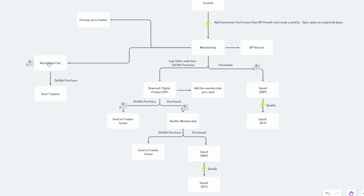Now, a couple options here in an abandoned cart sequence. You could offer a discount here because obviously there's something that kept them from actually checking out. So we would study our audience to identify, is it a price point? What is that hesitation? And then we're going to counter that hesitation in our email sequence. And we are going to add them into our newsletter so that they can be further nurtured. And anytime somebody enrolls into your membership, whether it's from the abandoned cart or not, the journey stays the same for that person.